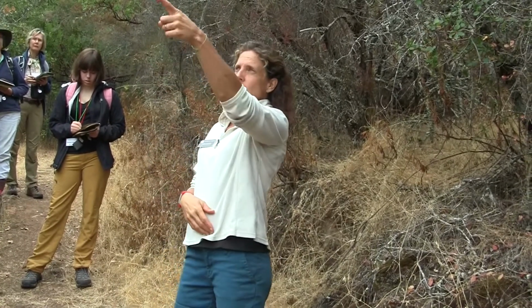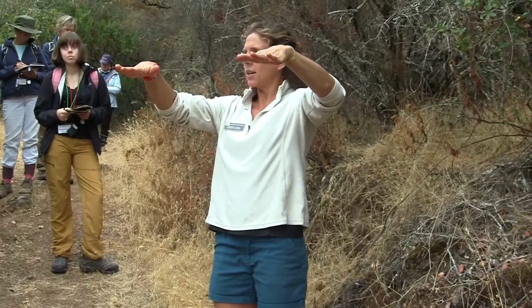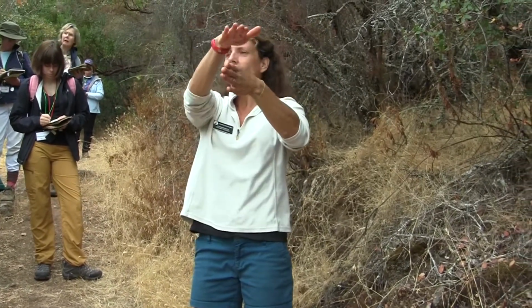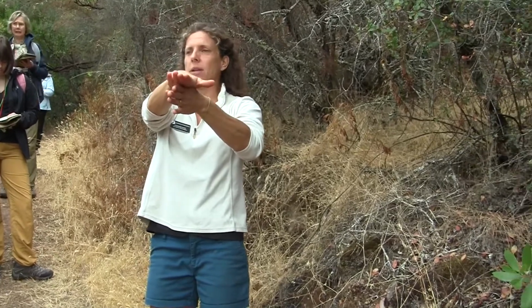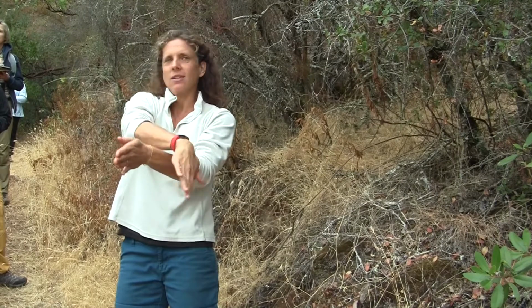Vertical leaves. So notice this manzanita. It doesn't have its leaves flat. It's upright so that when the sun's directly overhead, it's really not catching a lot of the sun, and that's on purpose. If it was like this, it would just bake, but it's like this. So it kind of sheds the sun, so to speak, in the middle of the day.